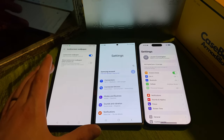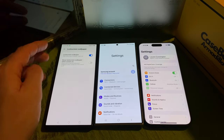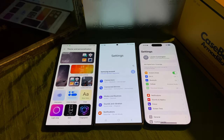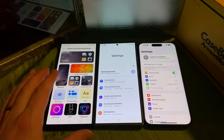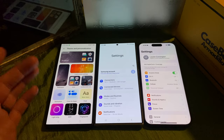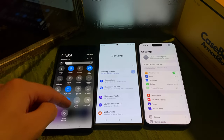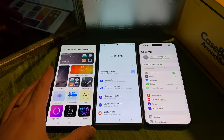So there's icons, right? I don't have icons because I uninstalled the theme app. This would open the theme app, but I don't have it, like I've said 100 times. Animation speed, like I was saying earlier, this is the fast one. Color and shape, that's in the theme app too, but basically you can change how the bubbles are, what color they are, and the shape as well. Looks pretty good. And then the device font looks good.